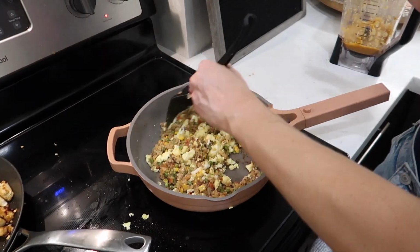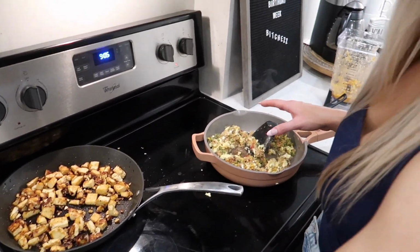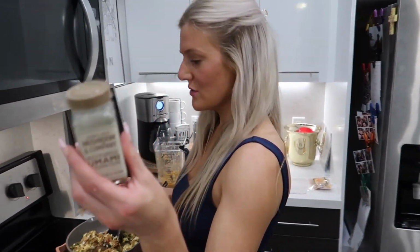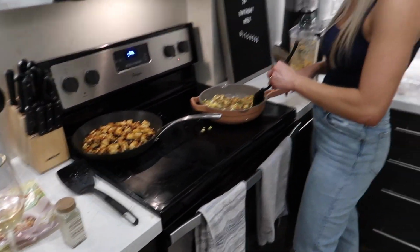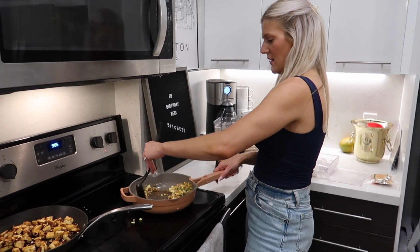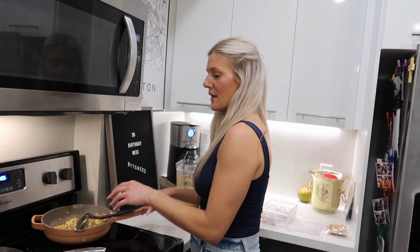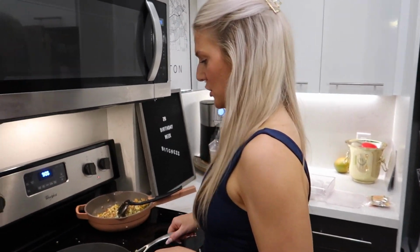Again, if you're vegan, omit that. You don't have to. It's just the way that I spice it up. I also add some toasted sesame oil and this seasoning from Trader Joe's, as well as some garlic powder. Very good. You can also add soy sauce or coconut aminos, anything you want to add a little more umami flavor. Now, my tofu's toasted.